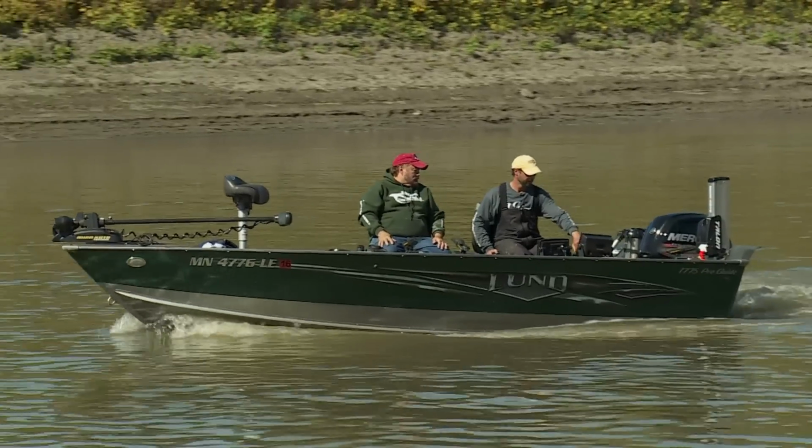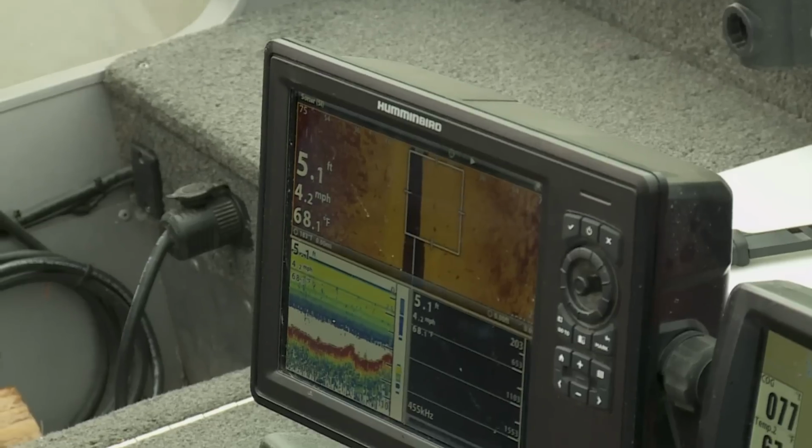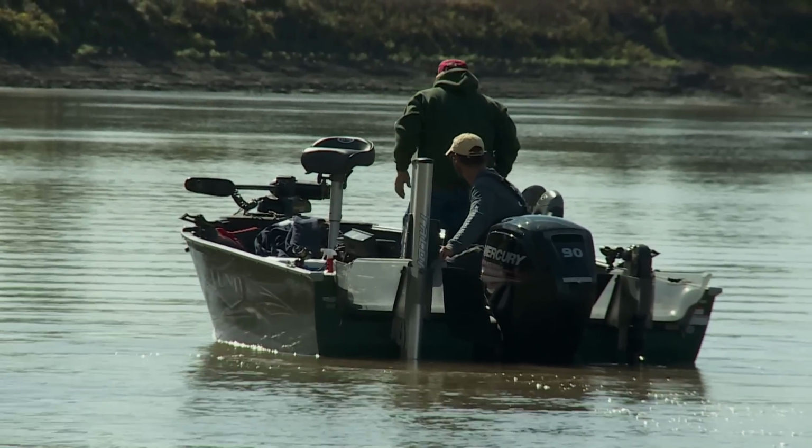Look at this. See that? Those look like they could be cats to me. Just give it a minute, huh, Dave? You okay with that? Absolutely. Drop the anchor. Sure. Just say when. Go for it. Anytime.